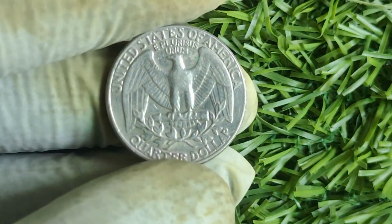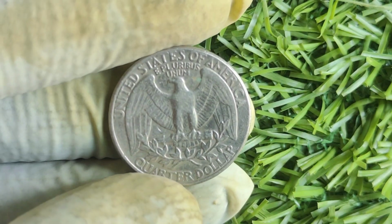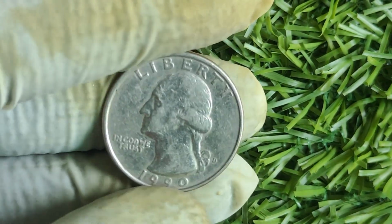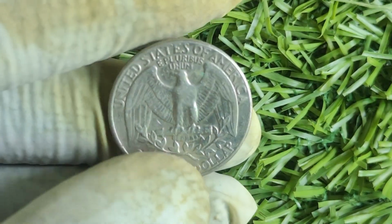In the case of the 1990 D quarter, its rarity in high-grade conditions and the possibility of minting errors drive its value sky high. For example, at a recent auction, a similar coin fetched over $1 million. The combination of its pristine condition and a unique error turned it into a coveted treasure.